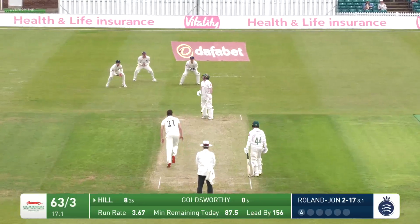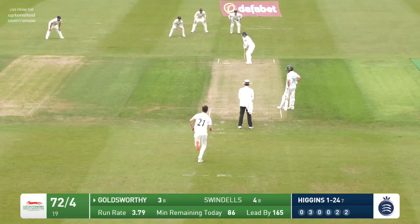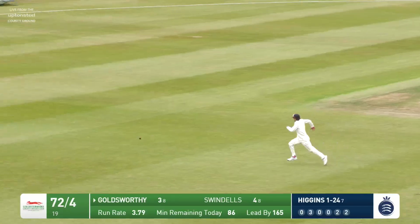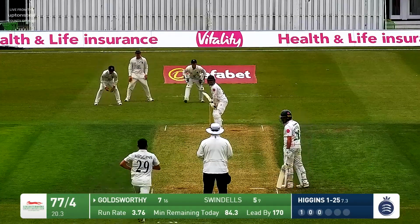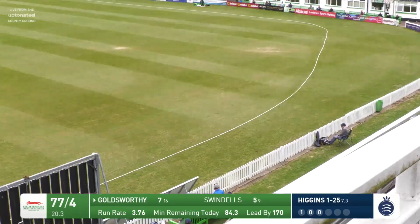Roland Jones is in, to Hill, and he is caught behind. Roland Jones is in, bowls fuller this time, and it's driven, leant into the shot. Goldsworthy didn't put his full weight into it, made sure though he timed it, it's running away down the hill to extra cover Max Holden. Higgins bowls, and that's edged over the top of slips and away for 4.